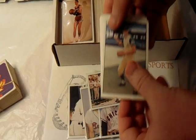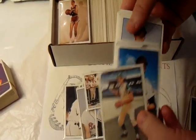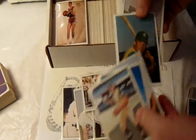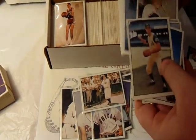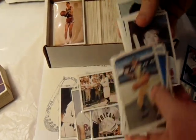Here's a couple more. These are guys that I know signed through the mail. So there's a Tony La Russa, you know, on down the list. Wayne Causey, randomly in '88 Donruss, Roger Clemens is thrown in there. And just some really, really nice cards.